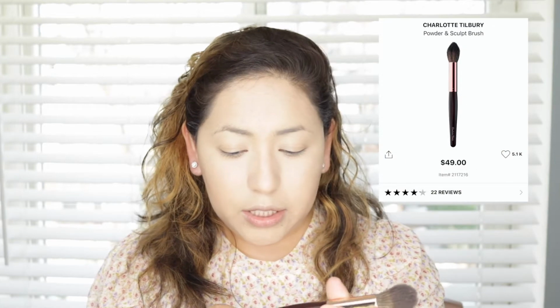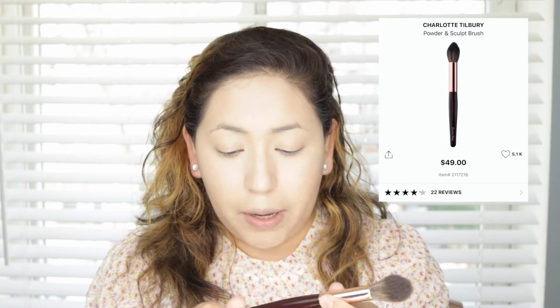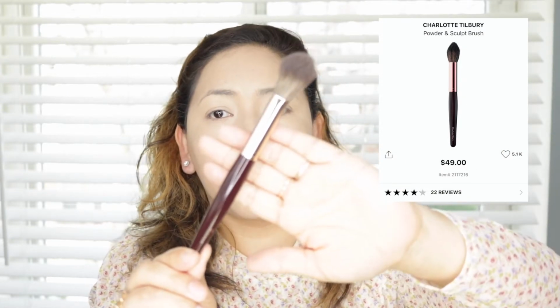Also, this brush, this is the Charlotte Tilbury powder and sculpting brush. This is another one of those brushes that's really good. And right now, Charlotte Tilbury doesn't really go on sale ever. So right now would be a perfect time if you are looking to invest in a really good brush. This one, it's really good. You could use it for your under eye powder, you could use it for contour, you could use it for your powder. Like if you're just trying to set your face, you could use this brush too.